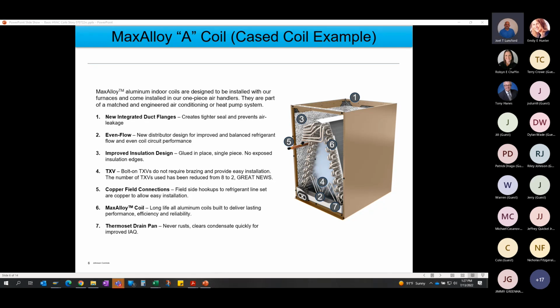Another neat thing about our new max alloy coil that I really like is the fact that we have copper field connections. This is going to make it easy for hookup with our refrigerant line set right there, number 5, that bullet number 5, for easy installation for the guys out in the field. So basically, they're not going to have to worry about having to braze or learn how to weld aluminum, because that little number 5 on the bullet right there is a copper stub out, and the field technicians and installers are used to brazing onto copper.